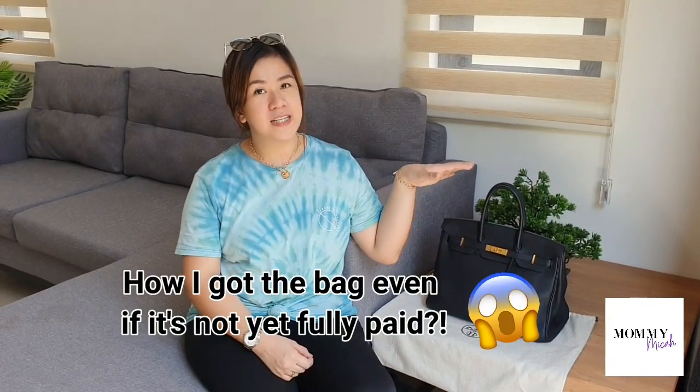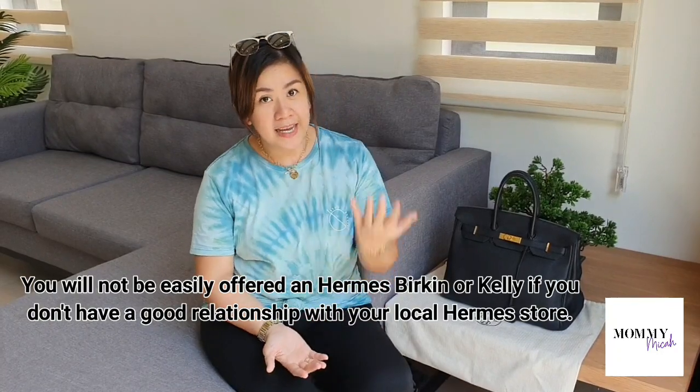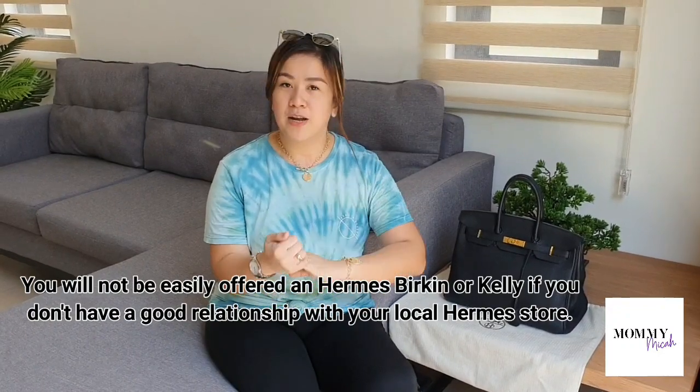So, ito na nga, yung pinaka-importanteng part, how I got the bag even though it's not yet fully paid. So, syempre, parang pareho lang yan when you're buying a Birkin from an Hermes store. Hindi kayo basta-basta makakabili ng Birkin or ng Kelly from an Hermes store kung wala kayong relationship with the sales associate. Hindi kayo o-offeran niyan. Usually, they'll say wala silang stocks or not available. But if you build a relationship with your local store, with an SA, you become their VIP client, that's the only time that they will offer you a Birkin or a Kelly.